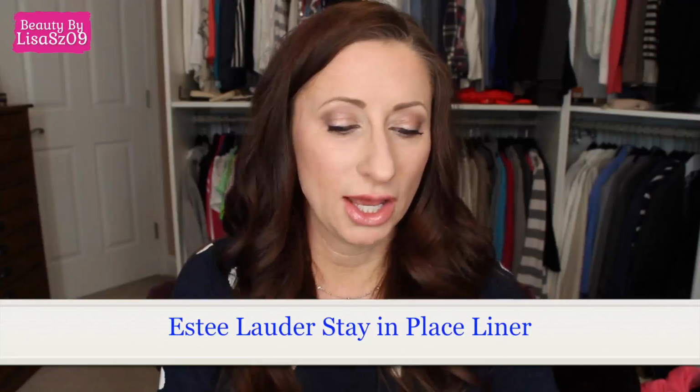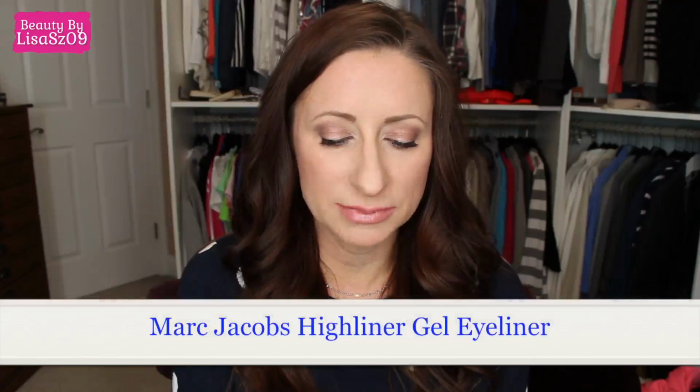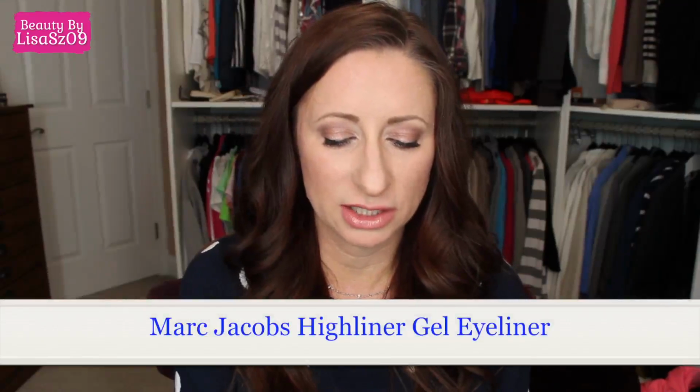What a great palette. The next thing I talked about was the Estee Lauder Stay in Place eyeliner. I had it in the color Onyx. I have never repurchased that. I did like it. I thought it was a nice liner, but these blow that out of the water for a pencil. The Marc Jacobs Highliner Gel Liner. I have it in the color, I think it's called black. I don't really know. It doesn't say. This is a sample size one. I do have a full size one.